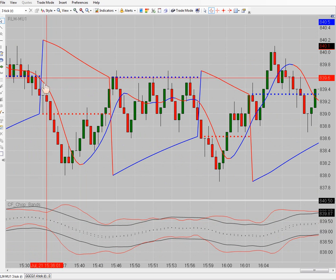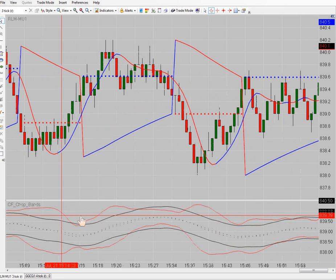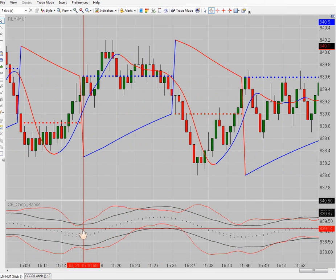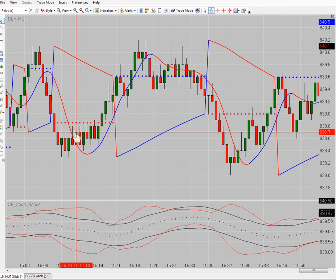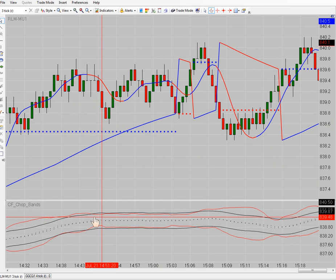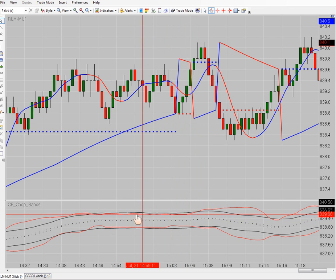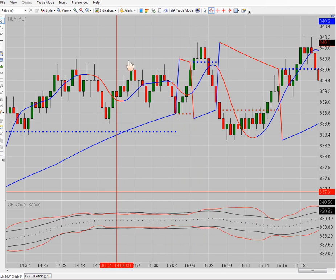It could already be underway. You may have already had some other indication, like over here when the elbow broke. Right here would have been your short entry. They were already outside the band. Right over here, well, right there, that didn't work out. But you see right in here in this long period, between 247 and 1506, it was inside the bands, and it was all choppy in there.